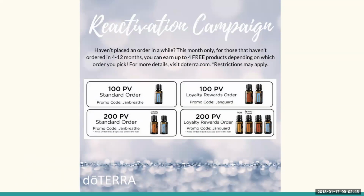And then we also have our reactivation campaign. So unfortunately, you'll have to disregard the two on the bottom because we're past the 15th of the month. But if you have not ordered in over 4 months and you already have a wholesale account with doTERRA, they would like to give you an oil for coming back and placing an order. So if you place a 100 PV standard order, you would get a Breathe for free. And if you order 100 PV as part of our loyalty rewards program, you would get a free On Guard and a free Breathe.